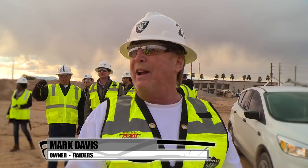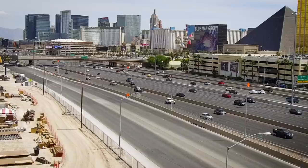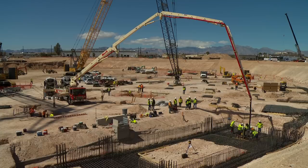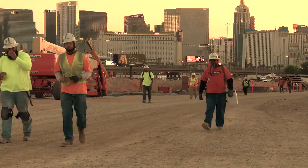Soon, the Las Vegas Stadium will begin to emerge from the Nevada desert. Stay with us as we take you on an unprecedented look into the techniques and technologies, the steel and the stress, as well as the lives of the men and women responsible for building an ultra-modern stadium from the ground up.